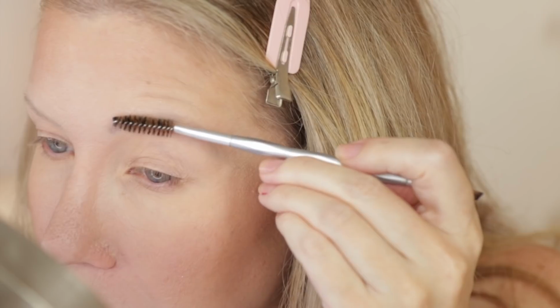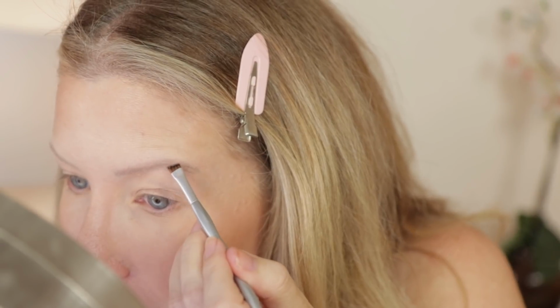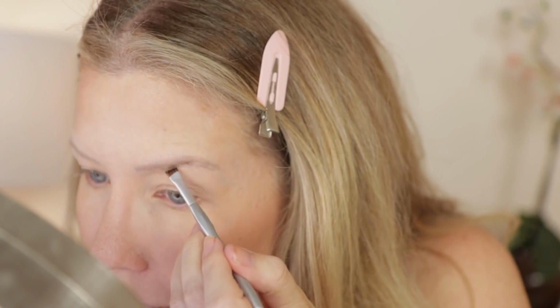How to use: Dip the dual-ended angled brush into the jar and wipe off excess product on the built-in brush wiper. There we go. That's what I thought. I'm going to brush my brows up first. Oh, I do like this little brush wiper. That's pretty genius. I'm going to start with the arch. Oh, wait, I guess I didn't do a good job wiping off because that was not good.